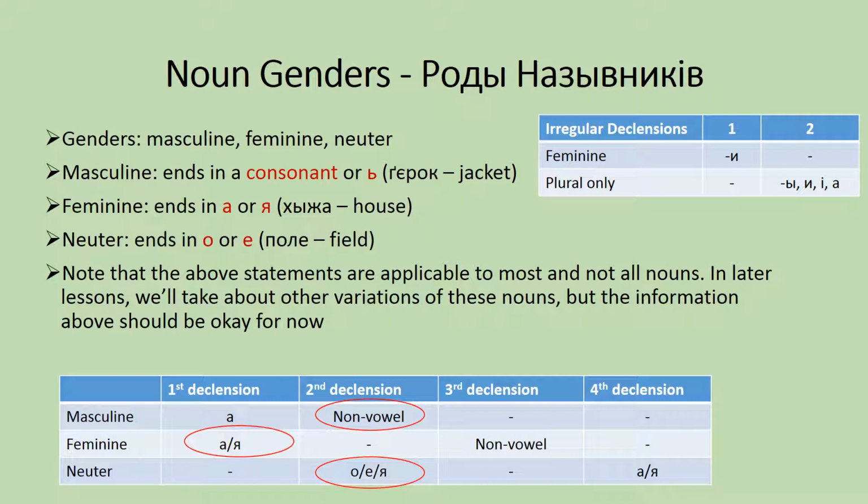Note that the above statements are applicable to most and not all nouns. In later lessons, we'll talk about the other variations of these nouns, but the information above should be okay for now.